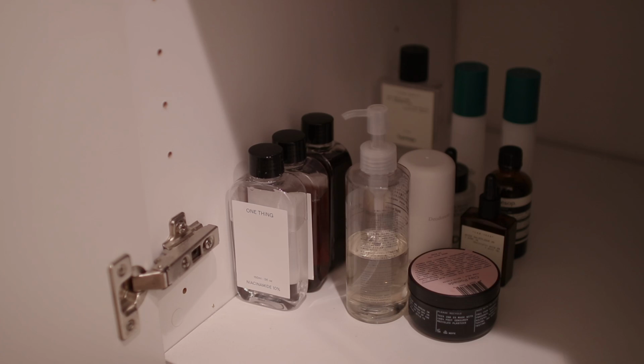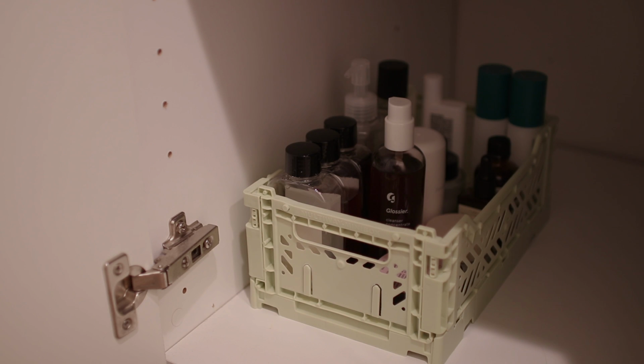Let's say you just have a ton of skincare products. If you just leave them floating underneath your cabinet, it looks like clutter, but then when you put all those products into one of these crates, it looks more intentional. They now have a home, they're now a family of things, and it makes more sense.